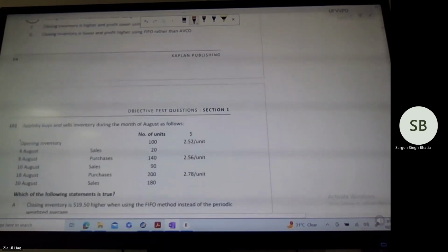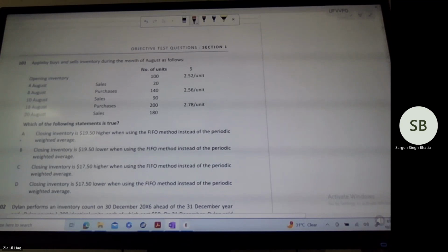Question 1.1.01. Apple buys and sells inventory during the month of August as follows. Opening inventory 100 units at the rate of 2.52 per unit. On 4th August, there is a sale of 20 units. On 8th August, there is a purchase, then sale, then purchase, then sale. Which of the following statements is true? Closing inventory is 19.50 higher when using the FIFO method instead of the periodic average method.